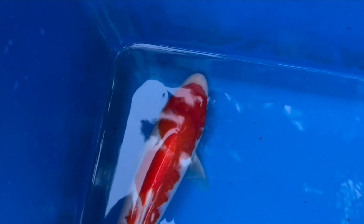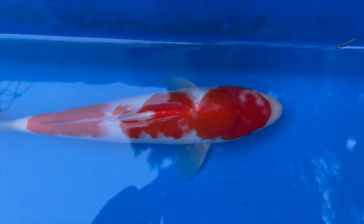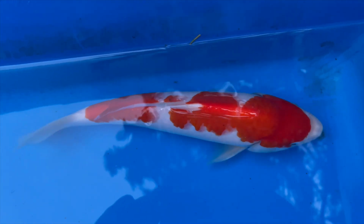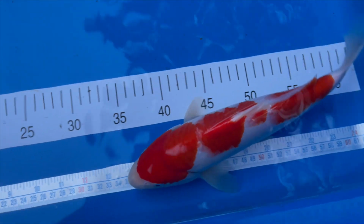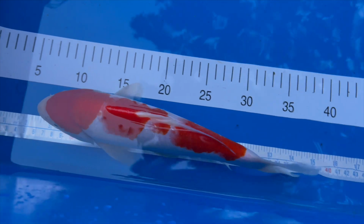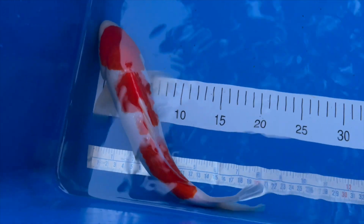But anyway, I quite like the Benni on the head, and it's sort of between the two eyes and white nose. It's joined up with the second bit of Benni, but then there's the third, and there's Sarogi or white towards the end of the tail tube. I think the body shape is nice, the fins look nice. So on the whole, I'm happy. It measures 30 cm, and we'll just have to see how we go with it.